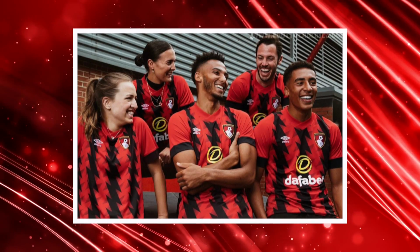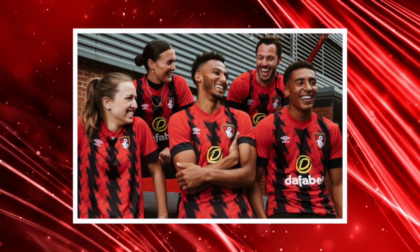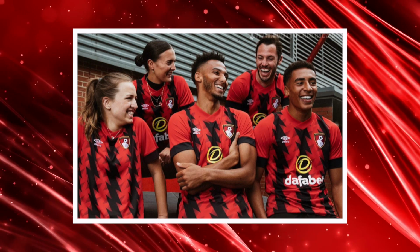Bournemouth now, and take a look at this, Theo. This is a modern twist on red and black stripes. Oh, I'm not sure. The zigzag, the lightning effect of those black stripes. You've got black on the collar cuffs. You've got red on the overlapping collar. I think this is a lovely shirt. It's creative, but it's an aesthetic abomination.